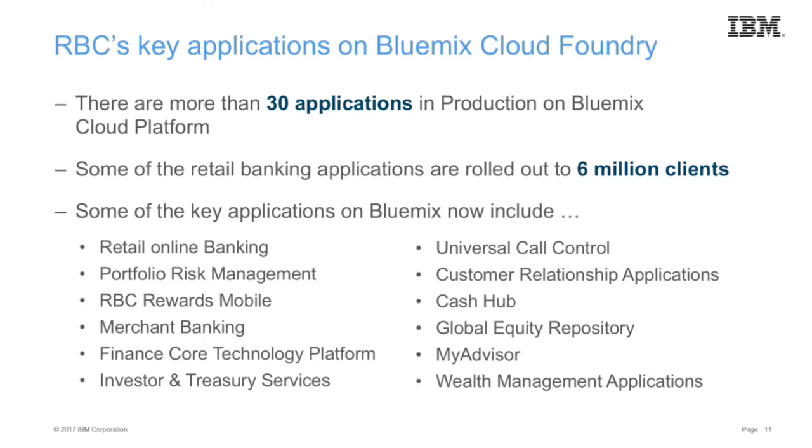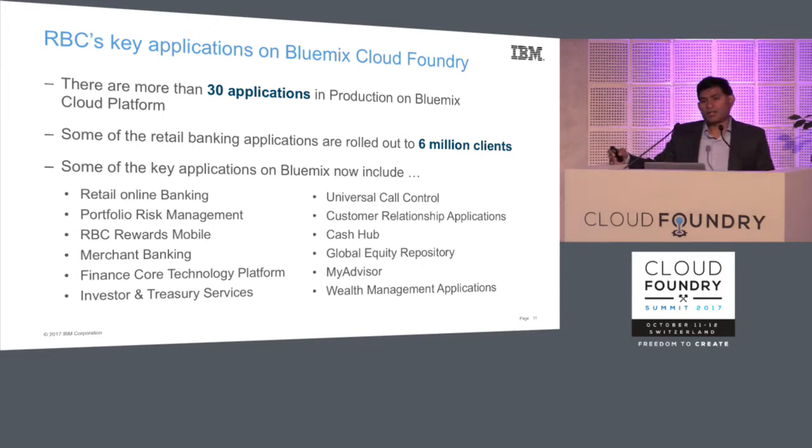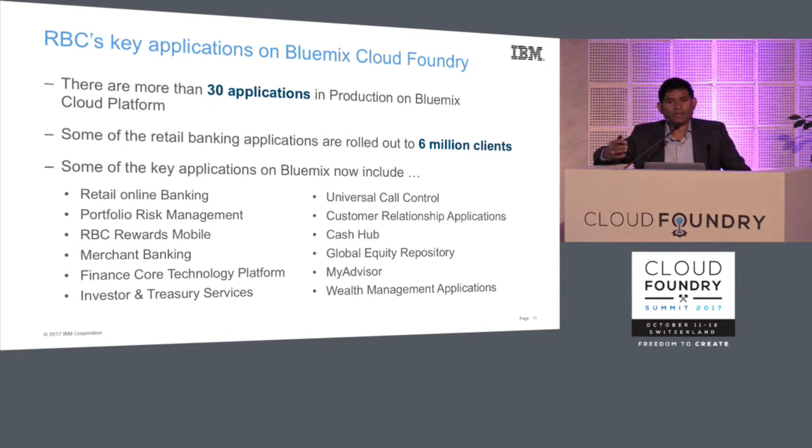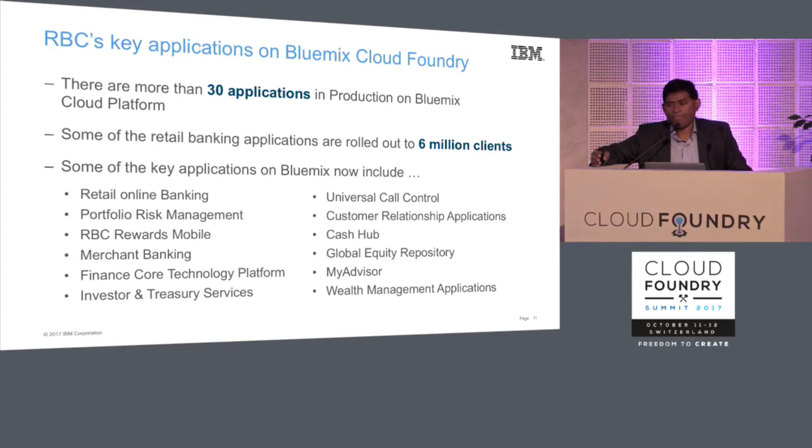Some of the other key applications running on Cloud Foundry include portfolio risk management, RBC Rewards Mobile, merchant banking, finance core technology, and My Advisor, some of the wealth management functions. So as you can see, this is cutting across many lines of business. This clearly shows how Cloud Foundry is being used within the banking sector, with RBC being at almost the top of the big banks there.